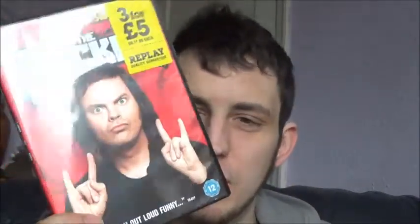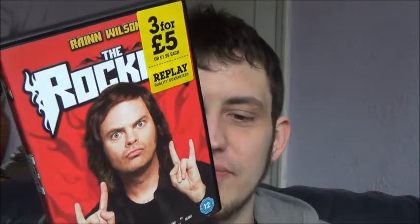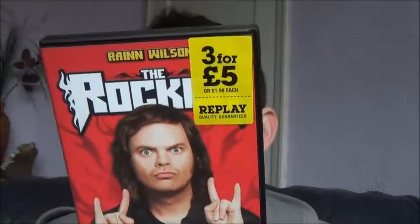And then I also picked up The Rockstar, starring Rainn Wilson. This is a really underrated film, I really enjoyed this one. I remember watching it illegally about 3 years ago, I believe. I thought it was really, really good. Very underrated. Directed by Peter Cattaneo, who directed Full Monty. Really funny film, I thought. And they just won this.